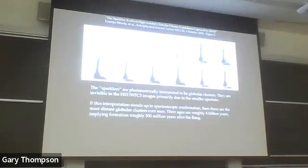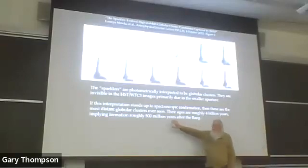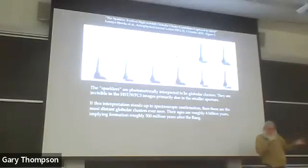Probably globular clusters, and they appear to be about 4 billion years old based on their photometry, which implies they formed about 500 million years after the Bang, which again is in keeping with the idea that the first stars formed somewhere in the first 200 to 400 million years. So far we haven't broken it, we just kind of stressed it.